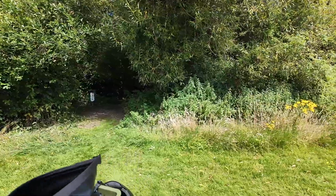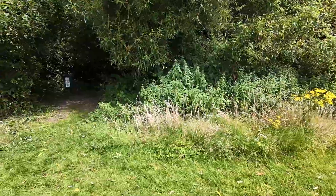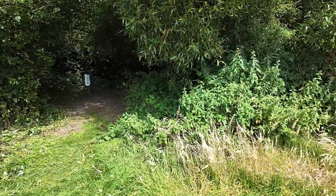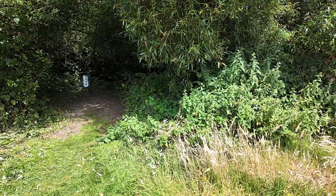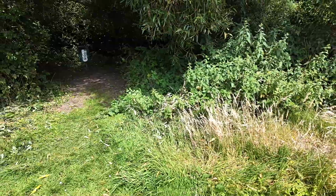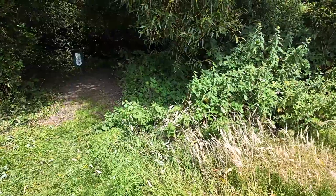But also, they've got rid of that vile, disgusting bin bag that was full of dog waste and was just left on the floor there. They've got rid of that. Very pleased about that.